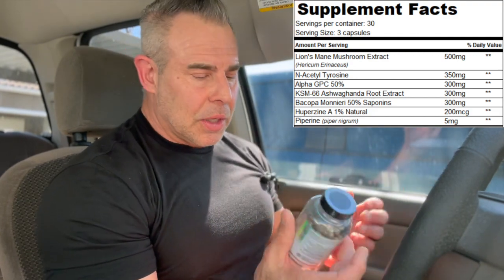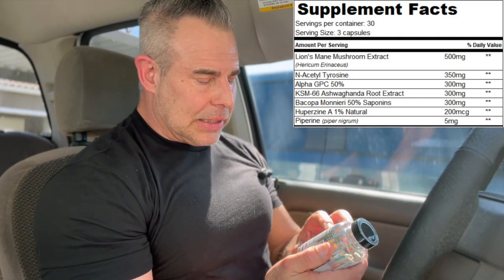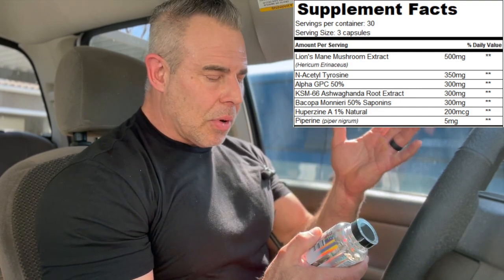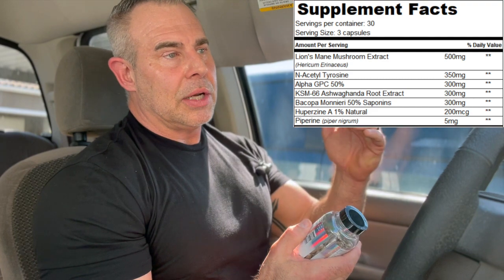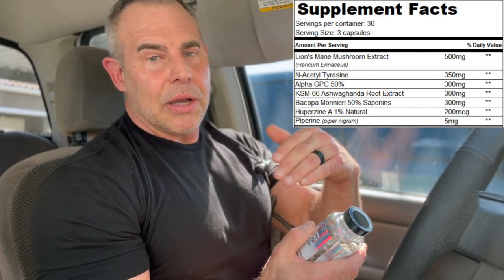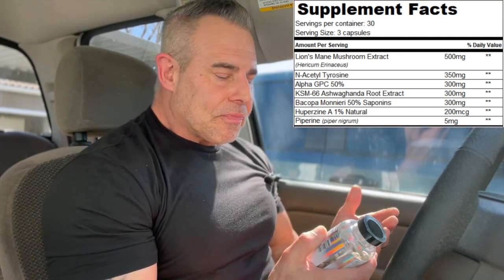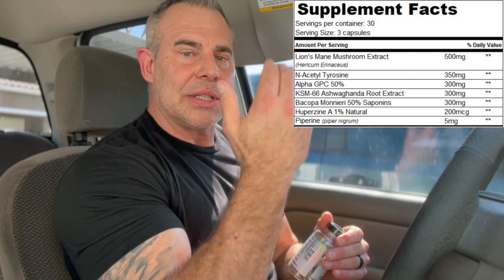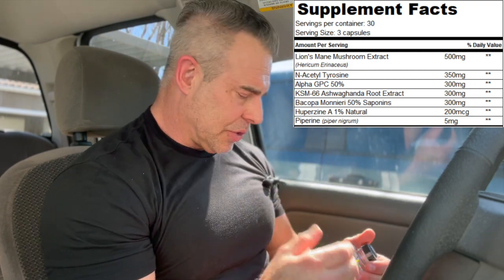So moving on. We're going to go on to N-acetyl L-tyrosine, 350 milligrams. This boosts L-dopamine in the brain, then norepinephrine, and then norepinephrine is converted into epinephrine by an enzyme. And this boosts cognitive function, mood, learning capabilities, and lowers stress levels in the brain under certain conditions, stressful conditions.